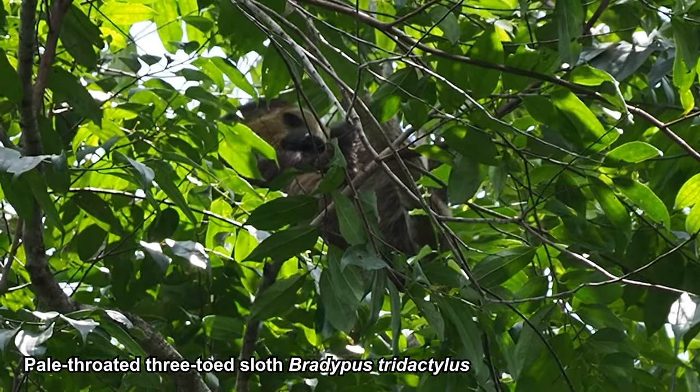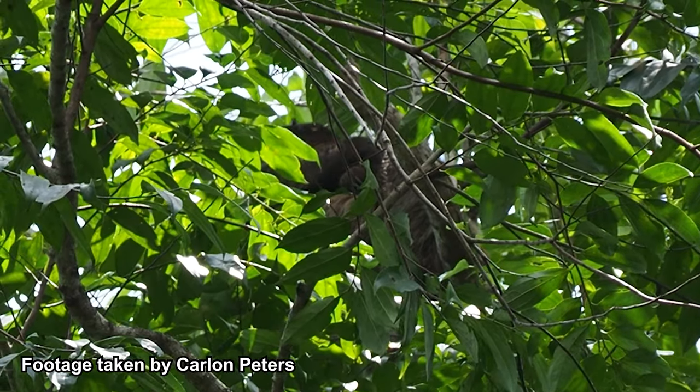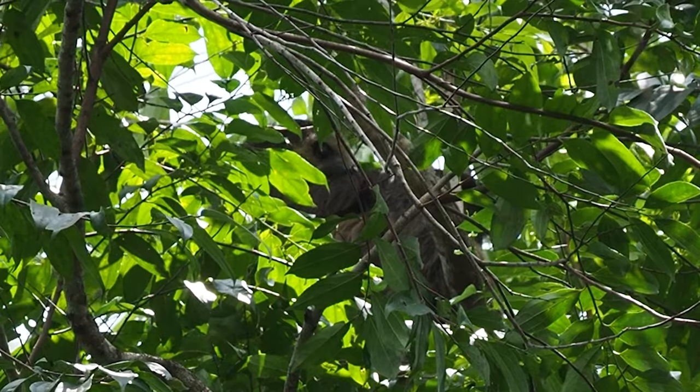Oh wow, we're looking at a pale-throated three-toed sloth. These beautiful animals are really hard to see, so we're so lucky. Carlin's grabbed my camera and's taking some footage, some really good footage. Oh, it's so exciting.